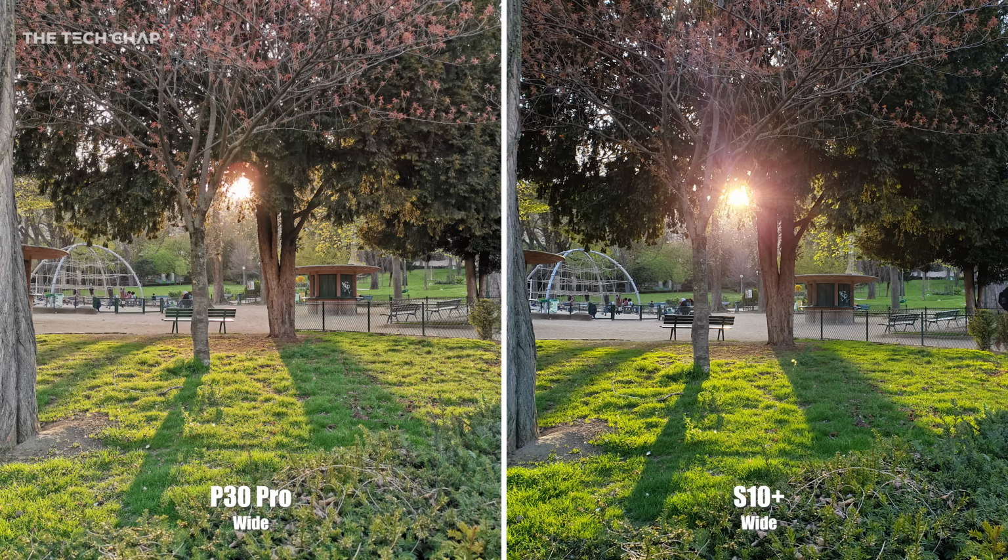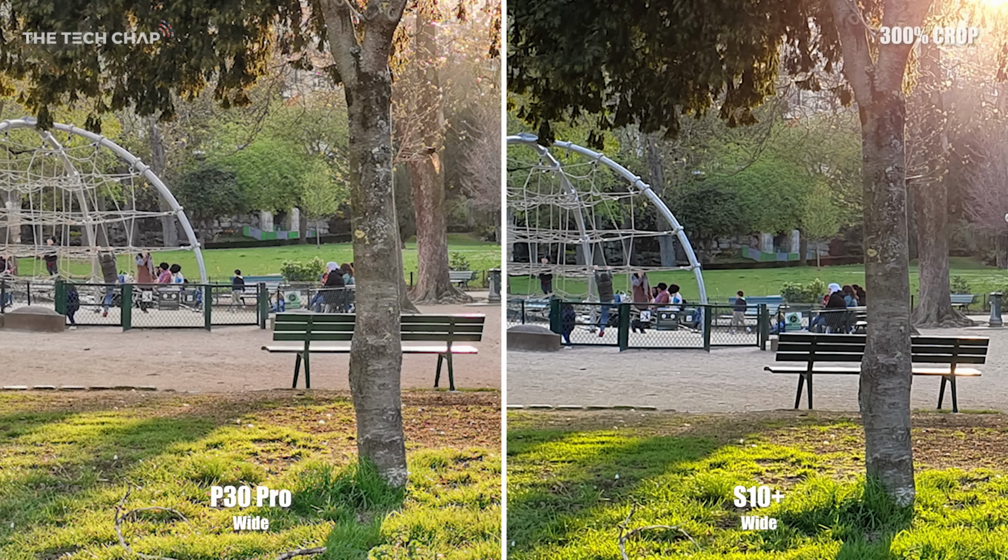contrasty look. Moving on, and again, the first thing that strikes me here are the colors on the S10's photo, which really do pop. They're a lot more vibrant versus the P30 Pro. Which is more natural? Well, honestly, it's probably somewhere between the two. Cropping in by 300%, and in some of the finer details, say on the back of the bench, we can make out that's a dark green versus just the crushed black on the S10 Plus.